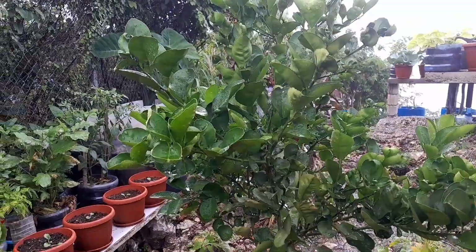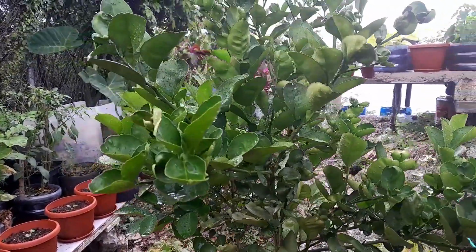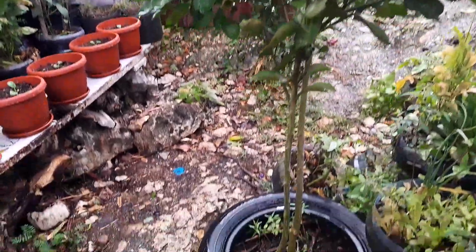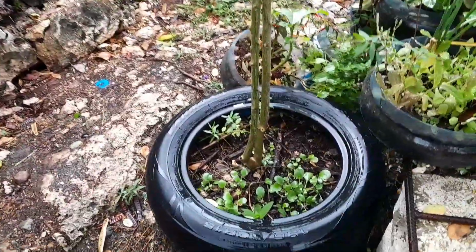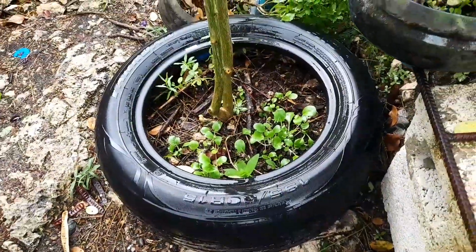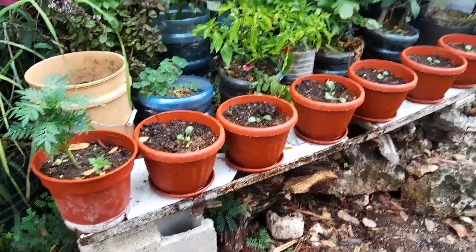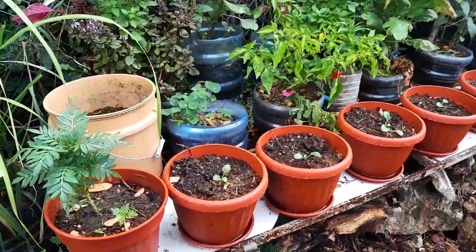This is my lime seed tree. And I'm saying lime seed tree because we don't know what it is yet until it produces, because citrus are not true to seed. I have some pak choy seedlings in there. Speaking of pak choy seedlings, I transplanted some yesterday in these containers right here.